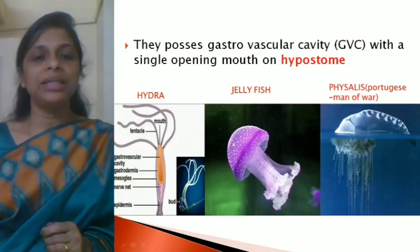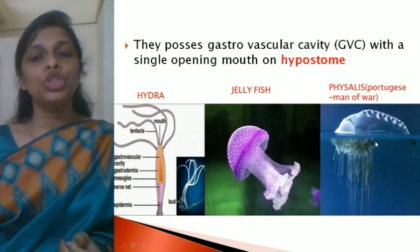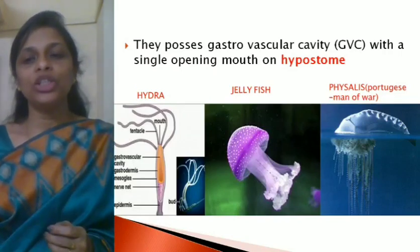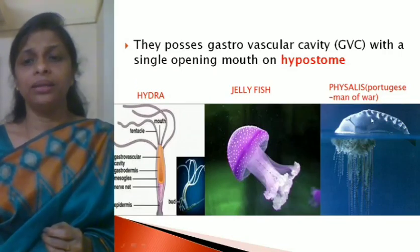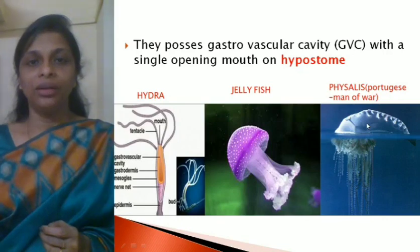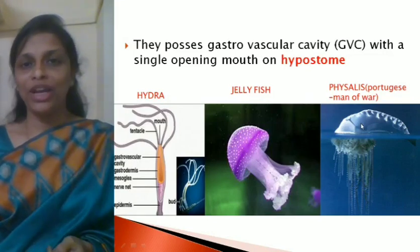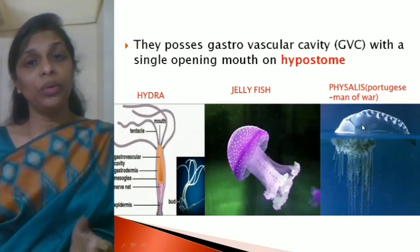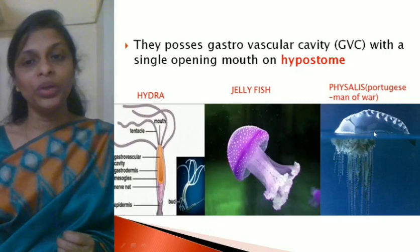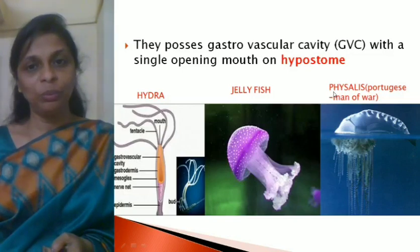So here you can see some of the examples. One is hydra, then you can see jellyfish. Here you can see Physalia, which is the Portuguese man of war. It's called the Portuguese man of war due to a certain reason. In the picture you can see there is a gas-filled bladder. The organism is this one, but it has a gas-filled bladder which floats over the water, and it resembles a warship, and that is why it is called the Portuguese man of war. It is found in the Indian Ocean, the Pacific Ocean, and so on. Because of the presence of this gas-filled bladder, which is called a pneumatophore, it is called the Portuguese man of war. The scientific name is Physalia. Hope you got it right.